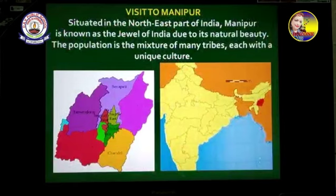Visit to Manipur. So we are going on a visit to Manipur. No train, no aeroplane, but still we are going. So imagine, children, you imagine that you are going on this journey and you are going to learn many things about it.